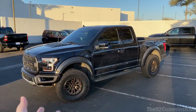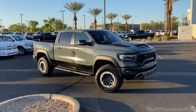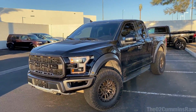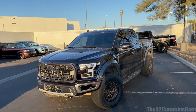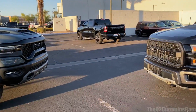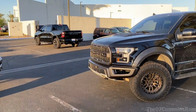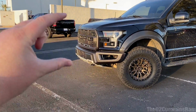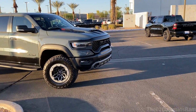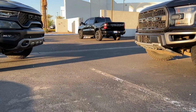The Raptor is obviously getting a little bit older here, but the TRX is a little bit subtler in some ways, but mean and wide, whereas the Raptor, I don't know, it just looks good. It looks a little more Baja to me. Look at the front ends on these things. If you look at them next to each other, you can see how the Ford is a lot more squinched down a little bit, whereas this thing is so much bigger. It gives it that bolder look, but they're both pretty level right here.